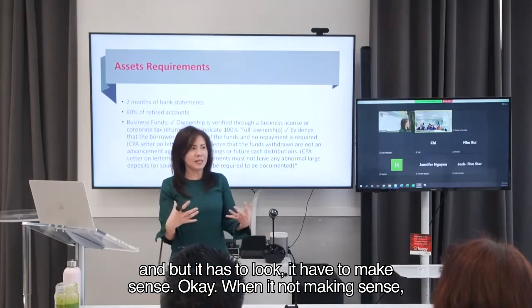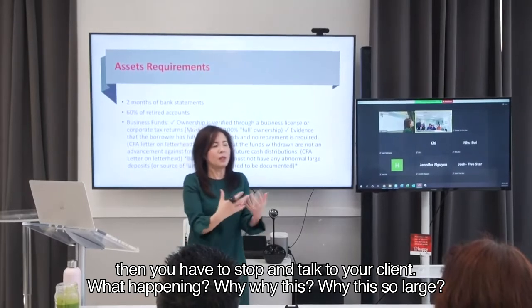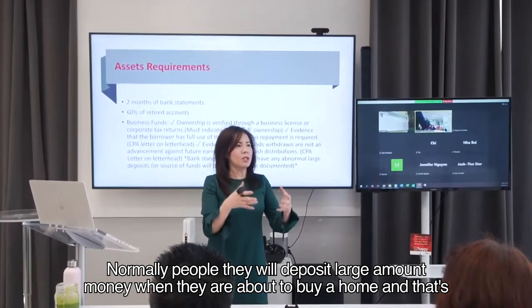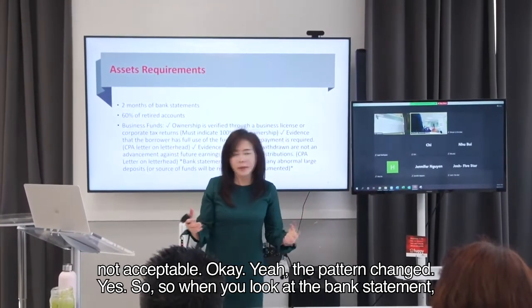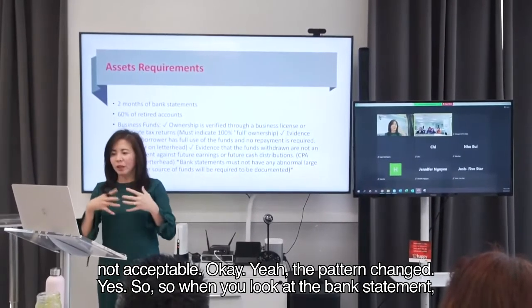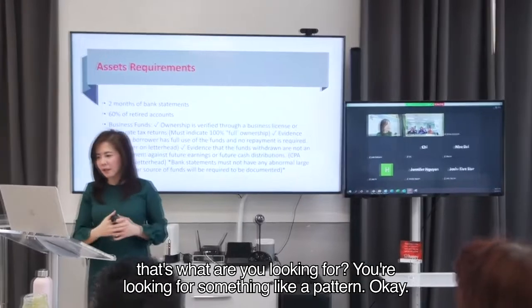When it's not making sense, then you have to stop and talk to your client. What's happening? Why is this so large? Normally people will deposit a large amount of money when they are about to buy a home, and that's not acceptable, okay? The pattern changed. So when you look at the bank statement, that's what you're looking for: something like a pattern, okay?